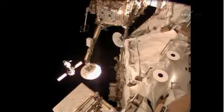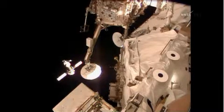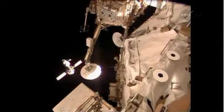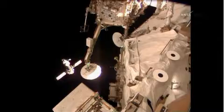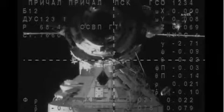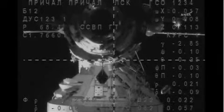Good views of the Soyuz TMA-12M spacecraft. Its three occupants, Skvortsov, Swanson, and Artemiev, now monitoring their approach rate, which is down to about 1/10 of a meter per second, just 20 meters away from docking to the Poisk module.